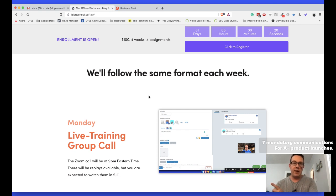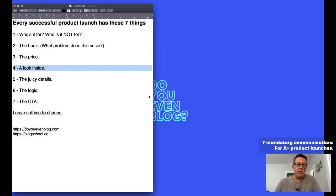That's why we take test drives when we buy cars. We don't want to like leave anything to chance. We want to know that this product is going to be for us. We want to see it in action. Test drive, right? You can even call it that, a test drive, a look inside. I think that's pretty simple. I'm going to move on.